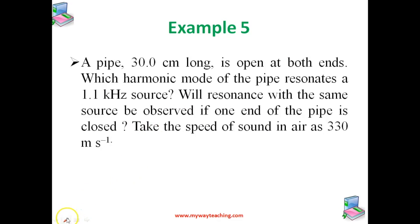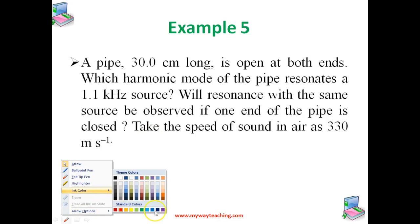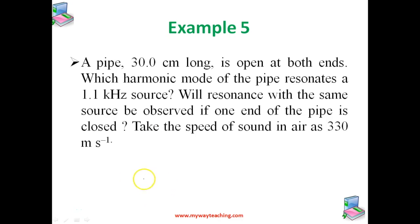In this part, let us solve one more simple problem. Example 5. A pipe 30 centimeter long is open at both ends. Which harmonic mode of the pipe resonates a 1.1 kilohertz source? Will resonance with the same source be observed if one end of the pipe is closed?